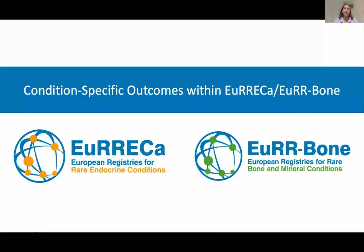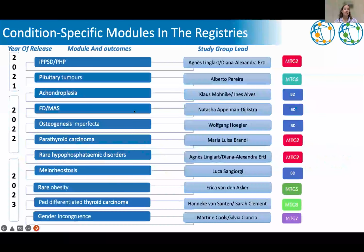Well, now, after Faisal's introduction, I think you all have an idea of what the registries in Eureka are, the platforms we have, from the light touch EREC, collecting only the number of new cases, to the core registry, which is the platform where we can actually collect condition-specific outcomes. And I will go straight to what we call condition-specific modules. We've called them this, but it's basically a data set collecting condition-specific outcomes.